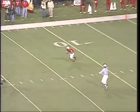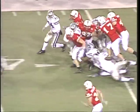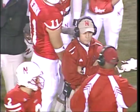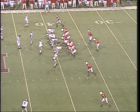It bounces at the 20. Davis at the 11, 15, 20, 25. Josh Davis 30, 35, and cut down at the 39-yard line is Josh Davis. From the 39, 1st and 10. Jamal Lord remains in the game.